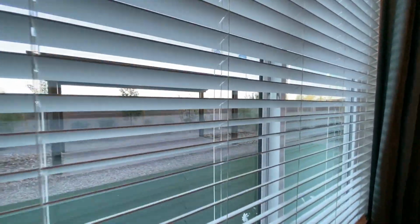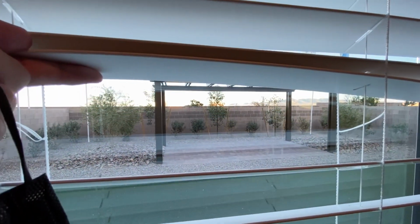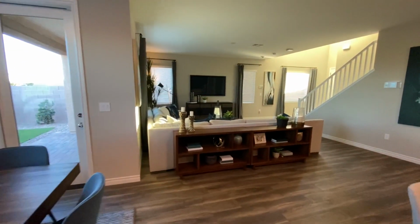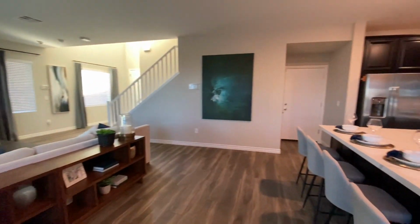So when you buy new construction, everything is going to be dirt. So to complete this backyard, they probably put about 15, maybe a little bit more thousand into it. So definitely keep that in mind when buying new.